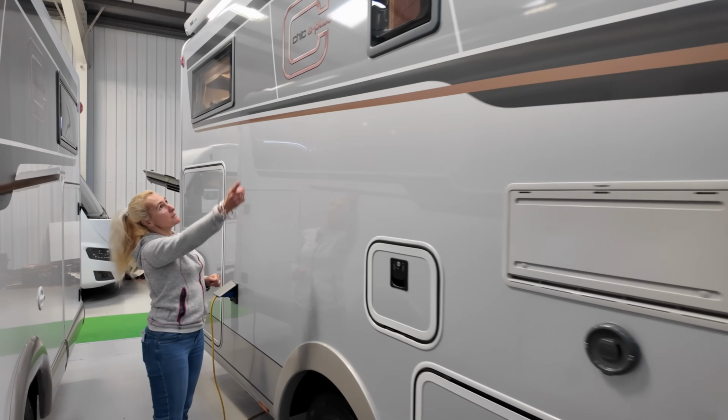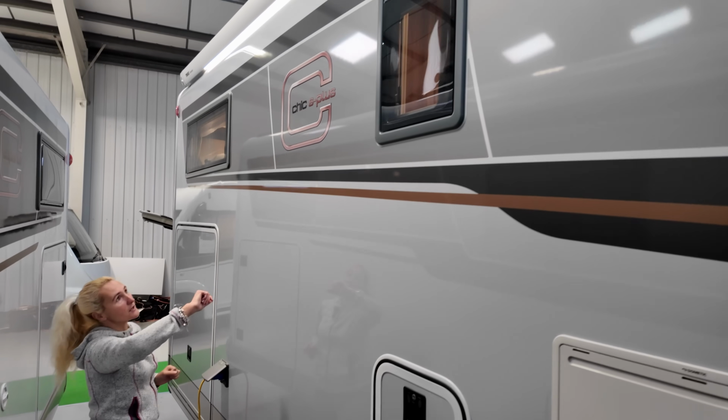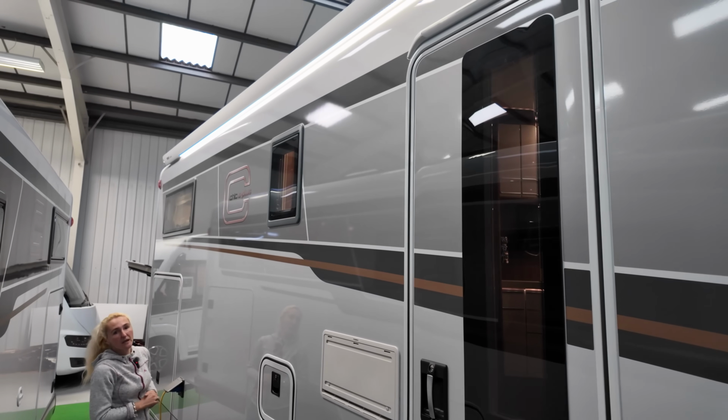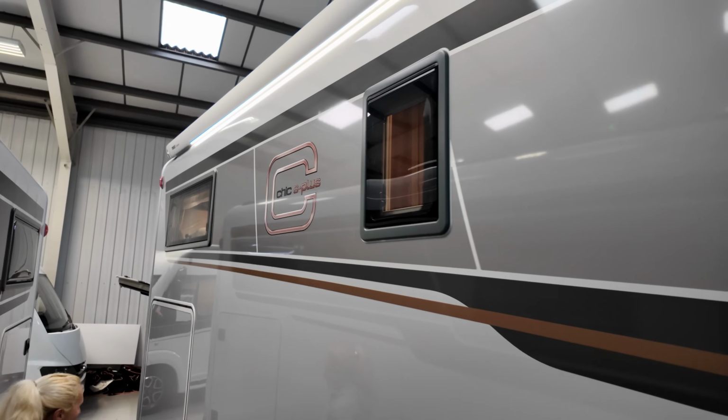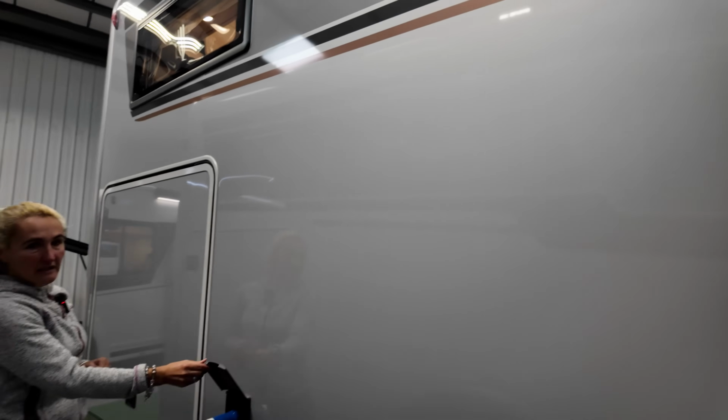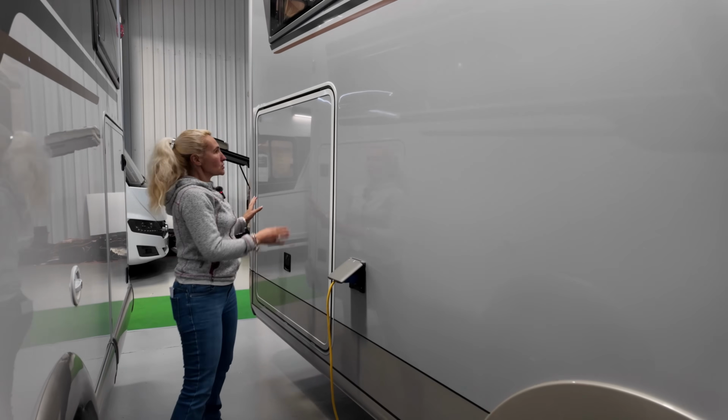Toilet cassette, and coming down, these are the graphics that we're going to find. You can see there the Chic S-Plus, so it's telling you that we've got that model here. Our electric hookup system is here, so this is where you're going to plug in. And there's a garage door on either side.